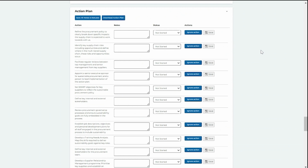This is much more formal looking. This is something that you can actually download as a PDF, and you can take it to your boss and say, this is my action plan. You can also even make some notes. You can actually record the status of each of the actions as you go through. So you can use it as a live document. This is something that is going to really help you with planning.